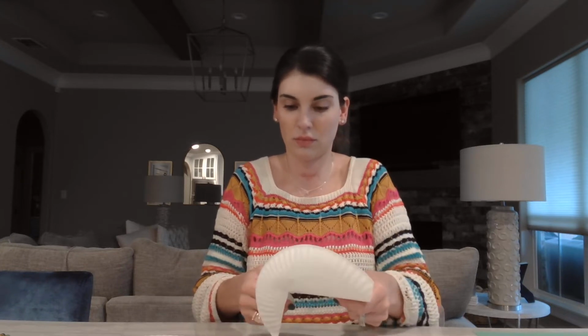Scissors are a little small. You can discard the pieces that you cut. Then you are going to take your marker, draw a line across, and then you're going to cut across that line. So then you'll have two separate pieces.